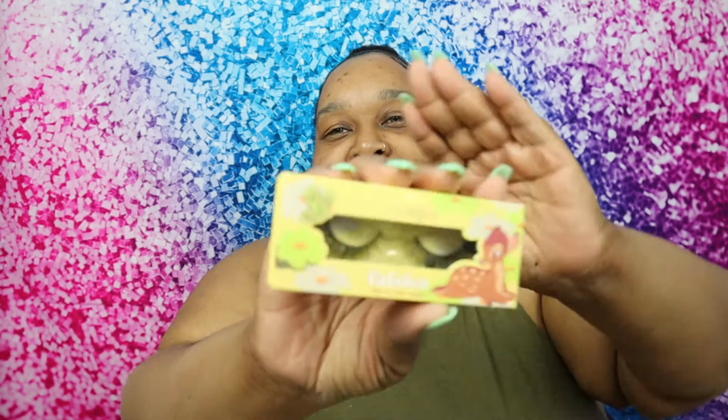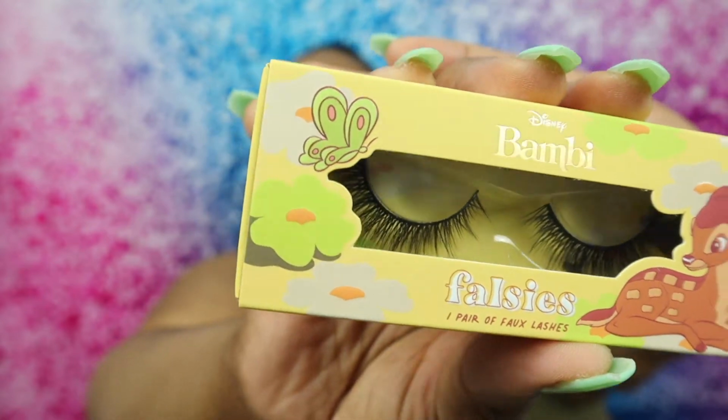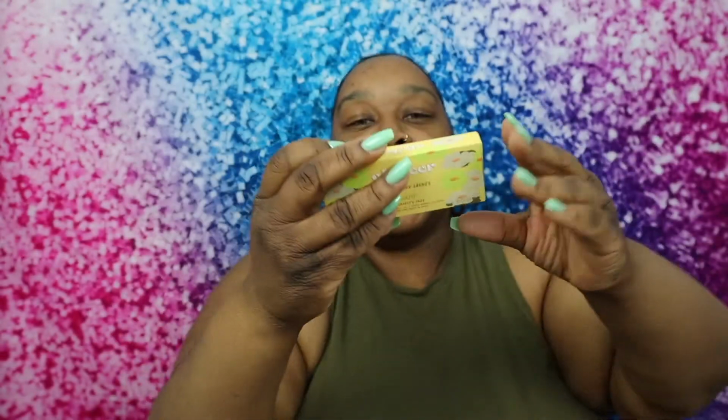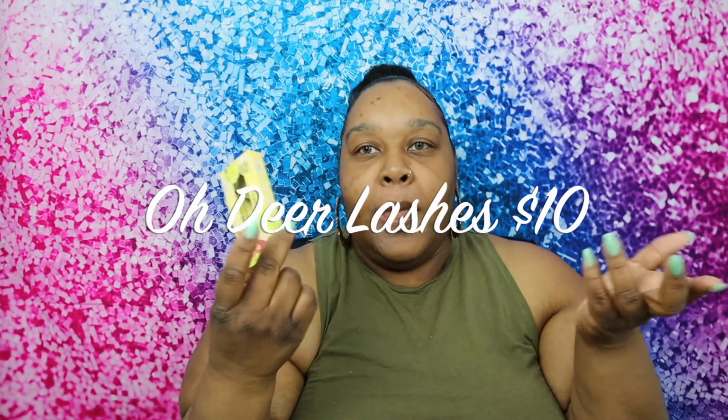And what I was most excited about, when you think Bambi, when you think Disney, what do you think? It's the eyelashes. These are the Bambi eyelashes. I said, you know what? I don't know why I didn't buy a whole bunch of pairs of these. Like, when am I not gonna want Bambi eyelashes? Like, in what scenario am I not gonna want that? Epic fail on my part.